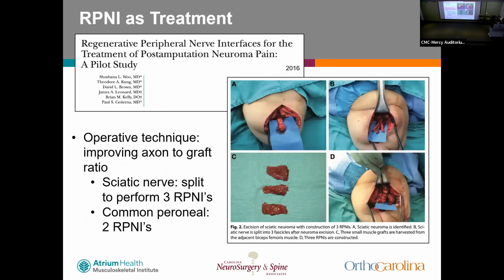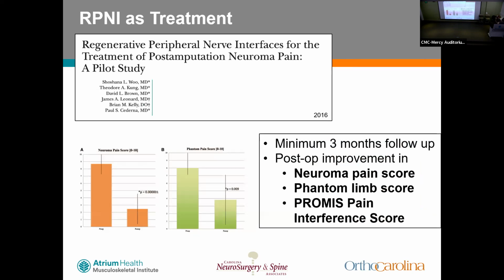Of note, they did describe an operative technique where they sought to improve the axon to graft ratio. So for nerves such as the sciatic nerve, they would split the nerve 3 ways and perform 3 RPNIs, and then the common peroneal nerve, they split it and performed 2 RPNIs. These authors found that after RPNI of these patients' existing painful neuromas, after a minimum follow-up of 3 months, they saw post-op improvement in neuroma pain scores, phantom limb pain scores, and PROMIS pain interference scores.